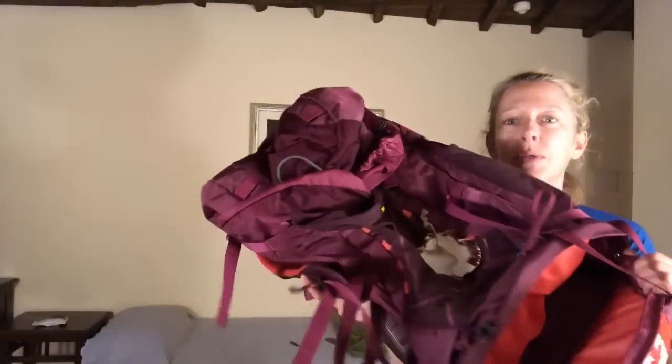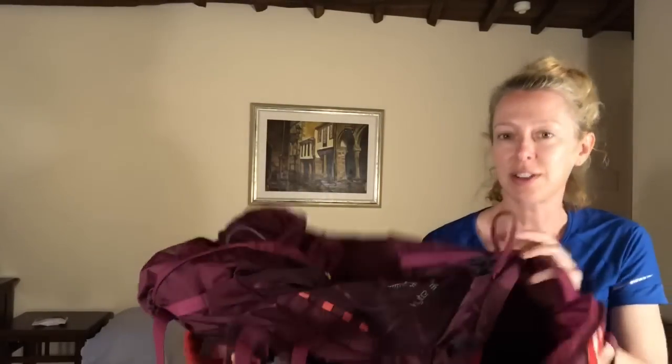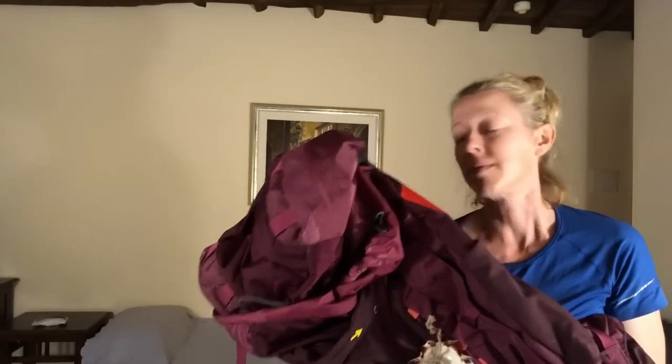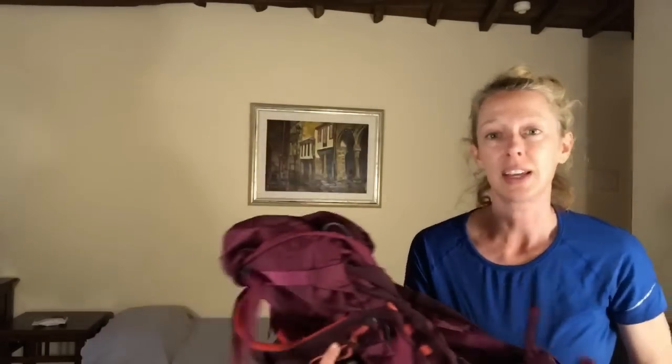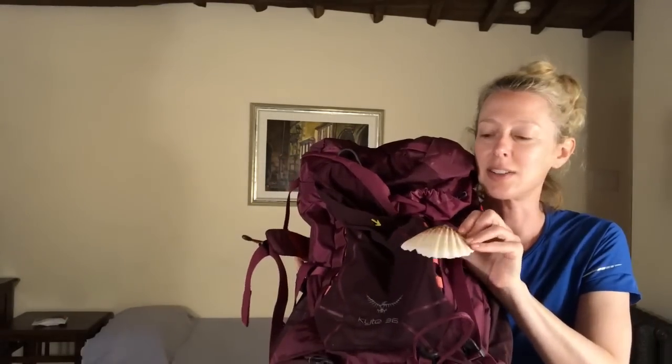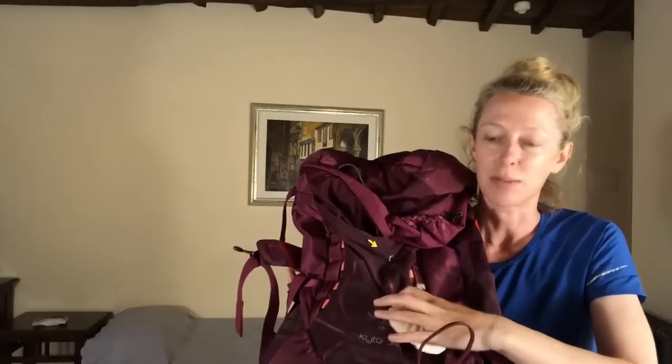So we'll start with the bag. This was my bag. It was the Osprey Kite 36. Loved it, wouldn't change a thing. It was super comfortable. The back is breathable. It was definitely a great purchase. There's the shell that you get when you check into the Pilgrim's office in Saint-Jean-Pied-de-Port.